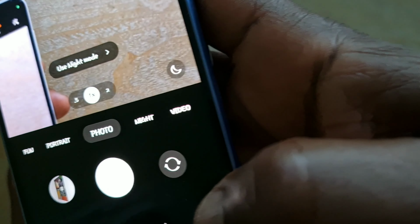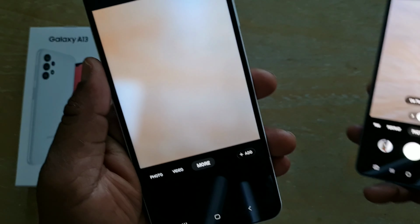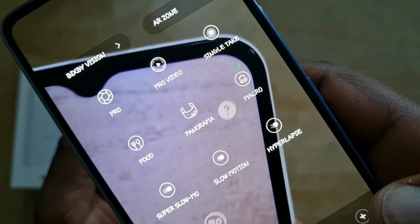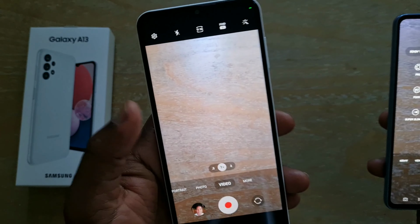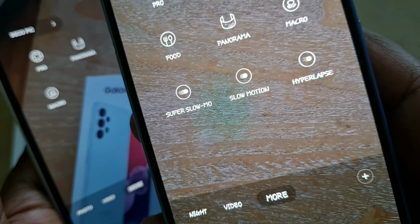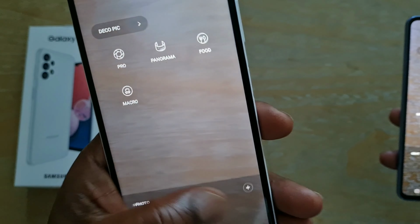1. No night mode, in case you like to use this mode to improve the night shots. 2. No single take mode, a mode that has become increasingly popular, but sadly it is missing on this phone. 3. No slow motion or super slow motion mode. I was expecting to see at least the slow motion mode, but no, it's also missing.